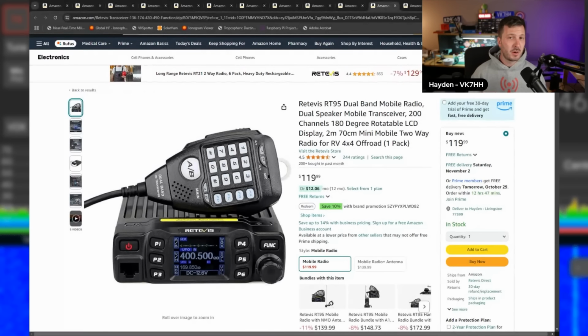Next up on the most popular list is the Retevis RT95. This is a mobile dual band 2 meters and 70 centimeters unit. It will do 25 watts, plenty of channels for programming. You can flip the screen upside down if you mount it differently in your car. And I just love this radio.